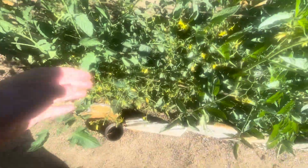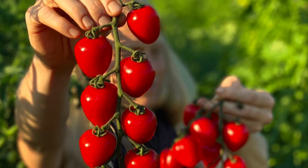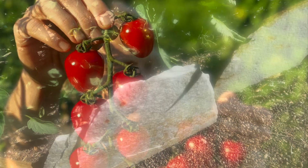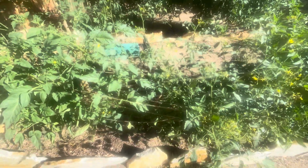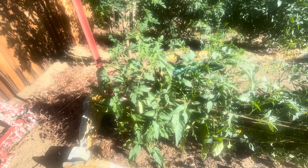Either way, lots and lots of flowers on these. I think that's the Sweetheart cherries. I saw some down here, those that were really cute. Oh yeah, look at that little pointy shape, and when you cut them, I think they look like hearts. I've always wanted to grow them. They're a Baker Creek variety, and I bought them as a start from a friend that sells starts, a new friend.